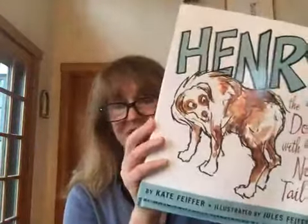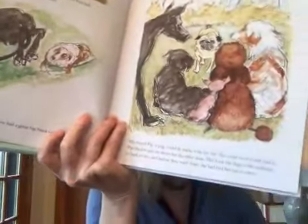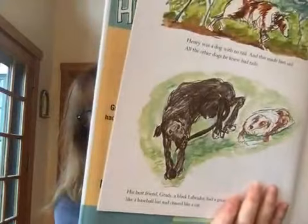So yes, Larry was inspired by a real dog. All the dogs in Henry the Dog with No Tail were inspired by real dogs. So there was Grady, who was a black Labrador, and truly Henry's best friend. They just ran and romped and had a great time together. They just loved each other.